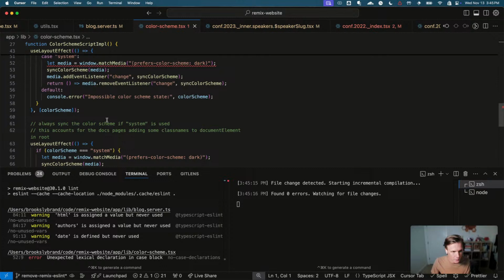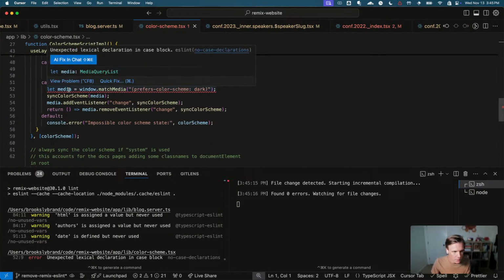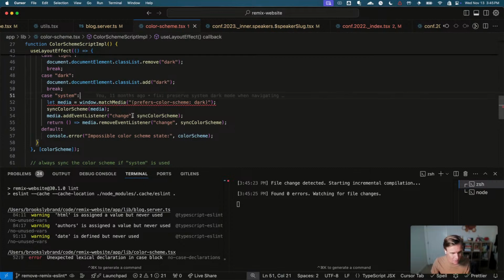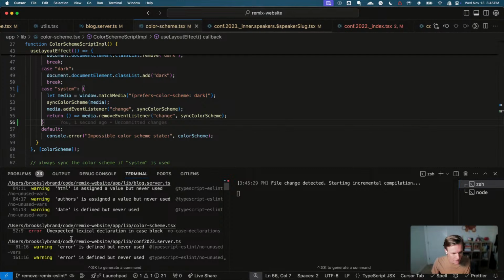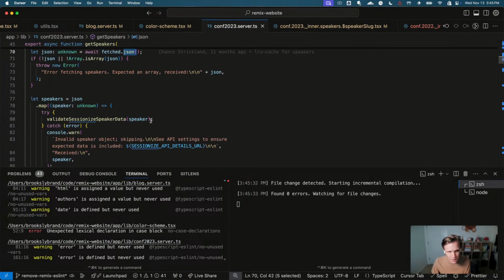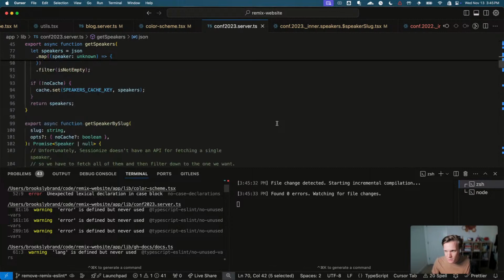What's this one? Unexpected lexical declaration in a case block. Oh yeah, actually that one is semi-correct. It should just be like that. See, there are some things where it's like, yeah, I get it. I mean, somehow this website's worked.